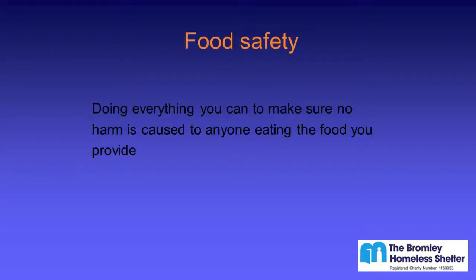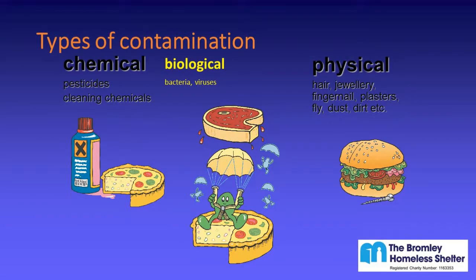So food safety is really being proactive to do everything you can to make sure no one gets sick from eating the food you provide. So we're not talking about the nutritional quality of the food. It's about just making sure that no one gets sick. There are three types of contamination that we don't want to find in food: biological, chemical, and physical.